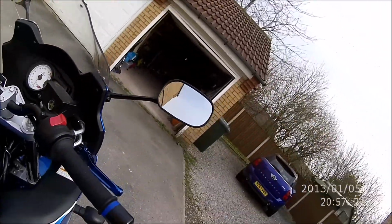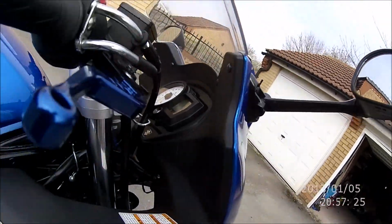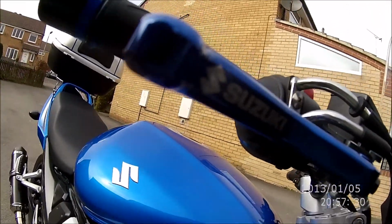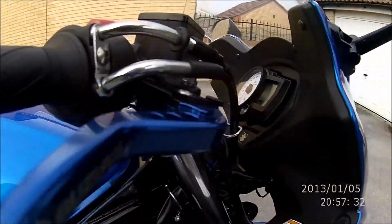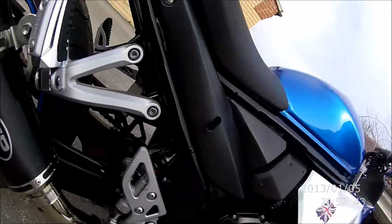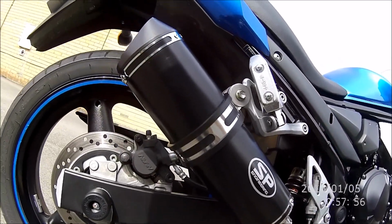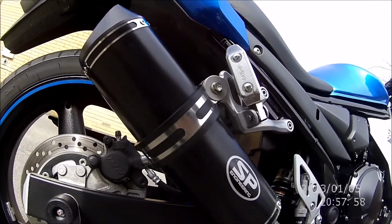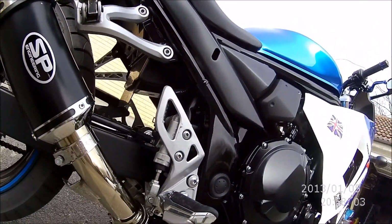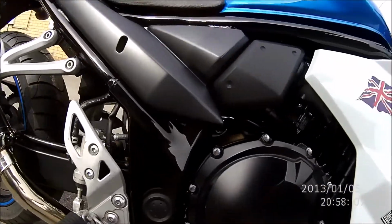So I'll go through the modifications that I've done. Levers: Suzuki short grip levers. And another modification is the exhaust. It's a Diablo exhaust made by SP Engineering from the UK. Don't see many of them about actually.